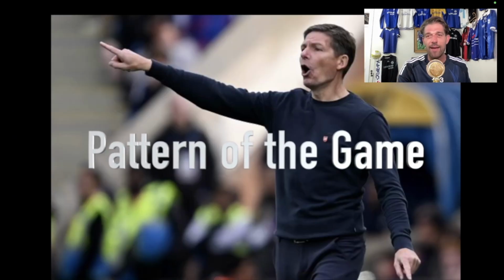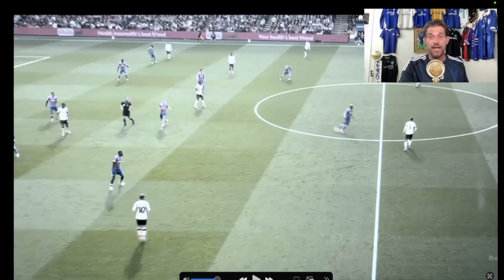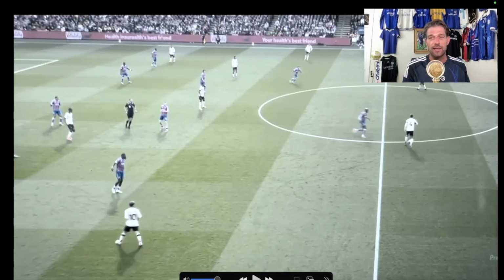And why were they able to be so successful? Well, the pattern of the game was set, and it was set by them, really. They are the ones that controlled the way this match was being played. Once again, you can see their shape very, very clearly right here.